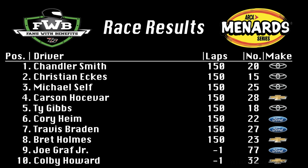I mean, even if you compare him to his teammates, Christian Eckes and Michael Self, who are running the full season, running for the championship, they really couldn't do anything with him. Now, Self had a bit of an issue. I think Michael Self was about the only car that probably could have run with Chandler Smith consistently all night. Ty Gibbs had moments where I think he was just as fast as Chandler, but it didn't last. Michael Self, I think, had the car to run with Chandler Smith.